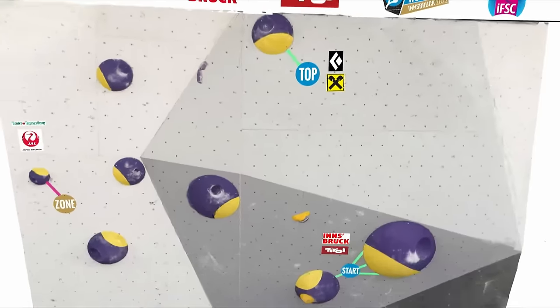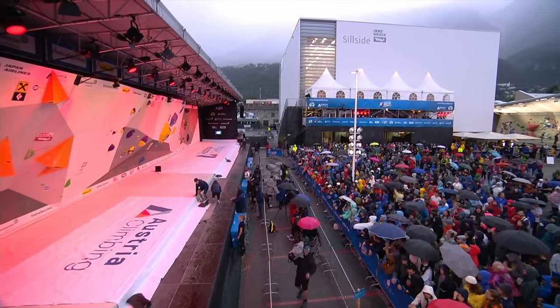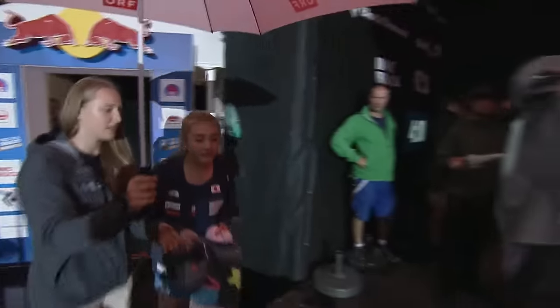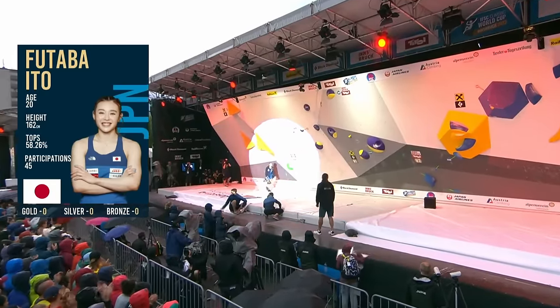So Natalia, of course, the overall winner. She's unbeatable now. This would be her fifth gold medal if she can win here tonight. So Futaba Ito is waiting. She gets escorted to the mat with an umbrella. She'll be the first athlete out, and the first one to test the boulder one.